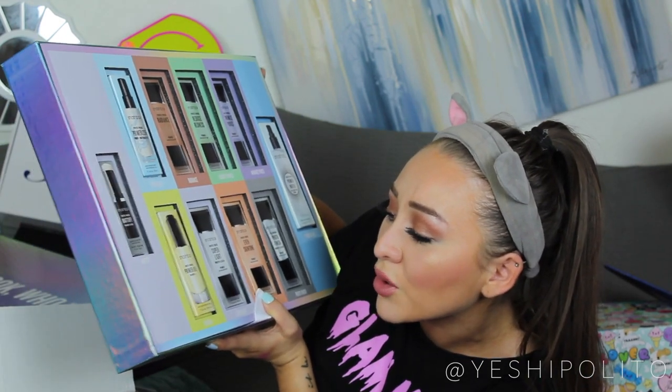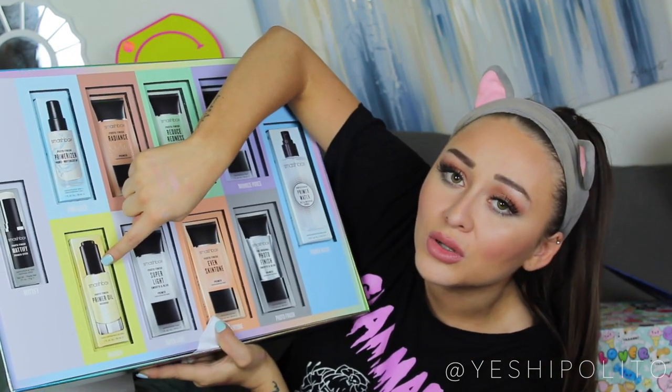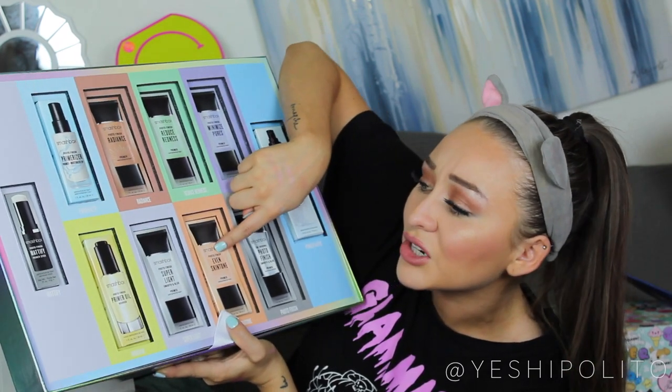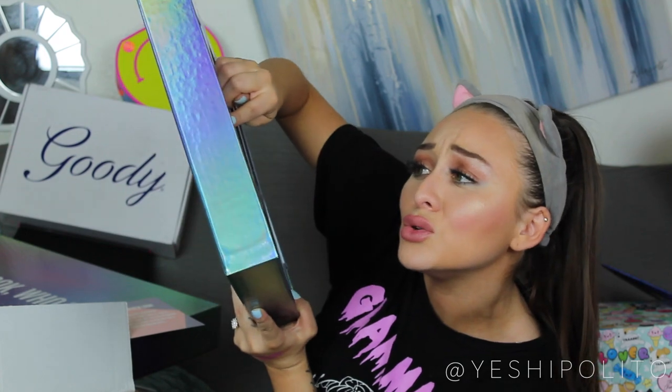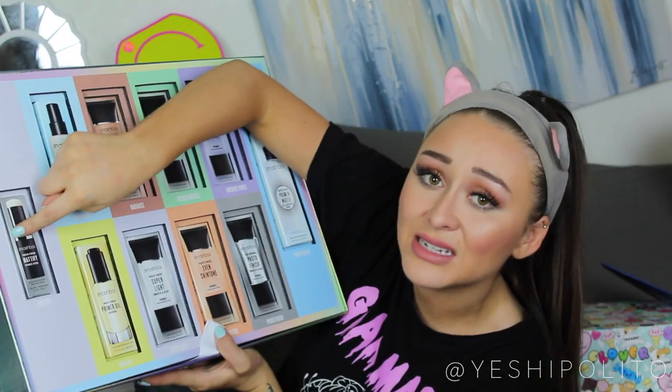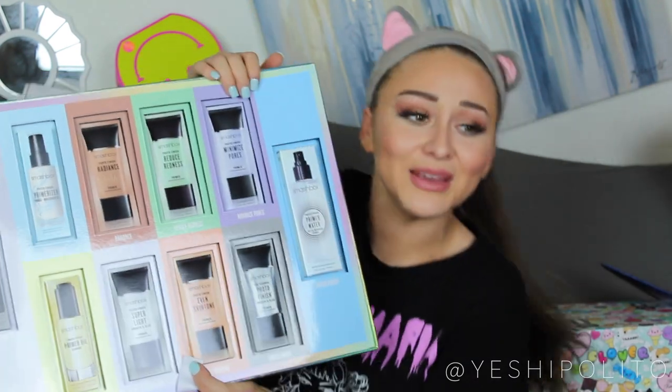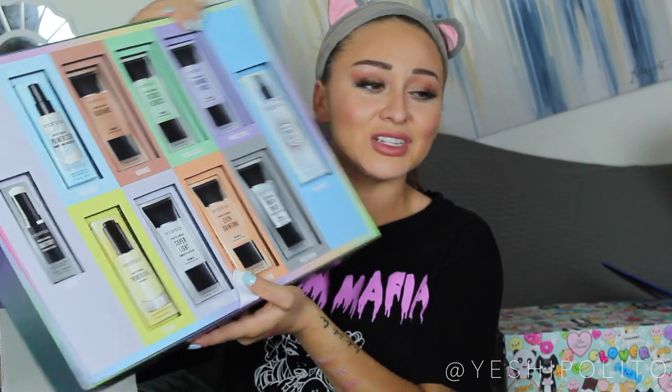Photo Finish Primer Oil. I've been really into oils lately, so I'm really excited to try this before my makeup. And then this is to even your skin tone, and this is to mattify primer stick. Definitely necessary for the summer because I get really oily, so we will definitely need that. But yes, how cool is this presentation also? Really nice. Yes, Smashbox, come through with the hollow packaging.